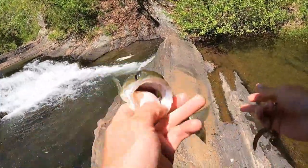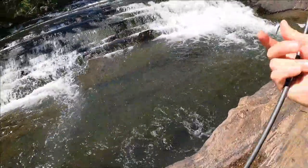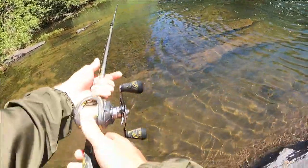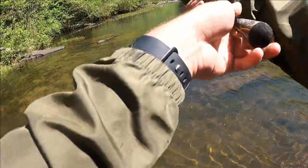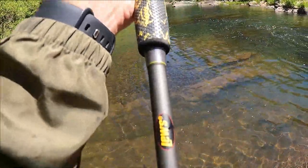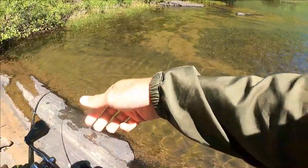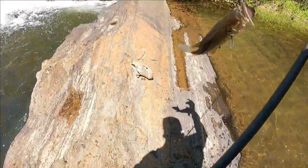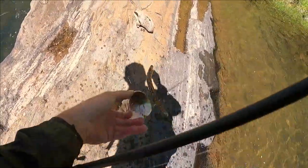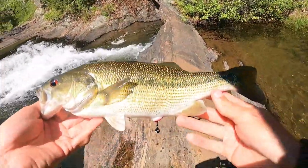Another spotted bass. That is awesome. I'm gonna chunk you out over here in the current. Literally three casts in a row, guys. That's not edited. Oh my goodness. Another one. Another spotted bass. Awesome. Four casts in a row and I caught four fish.